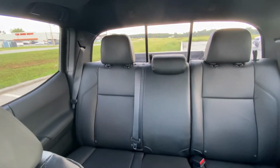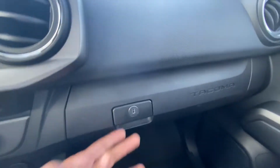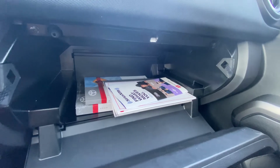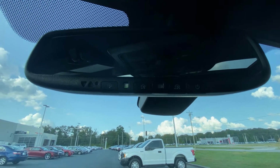There's just another look at your passenger seat. I really do like the upholstery in these. I really do. And there are your owner's manuals. Pretty deep glove box, so that's always good. Got a universal home remote, garage door transmitter.